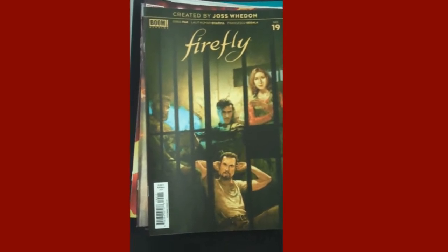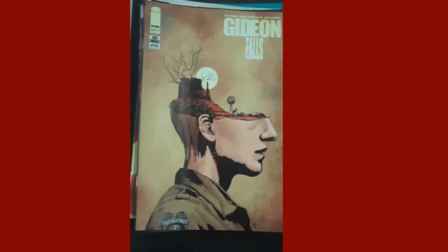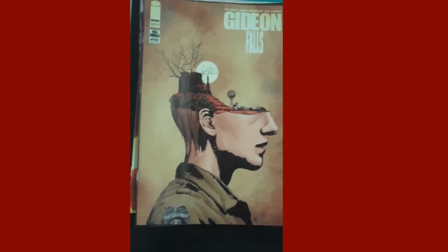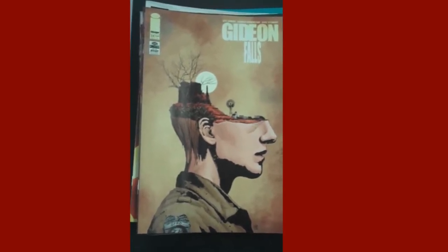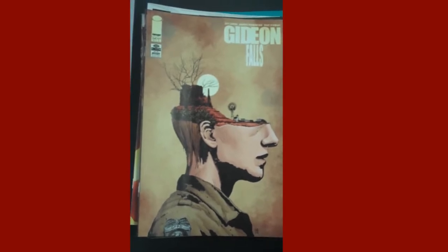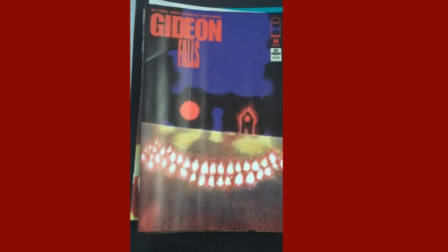Another cover of the week tie would be Gideon Falls, issue 24. Just a fantastic image on that. They've done a great job with that book, and Jeff Lemire is just finding his voice right now. That's the variant for Gideon Falls, issue 24.